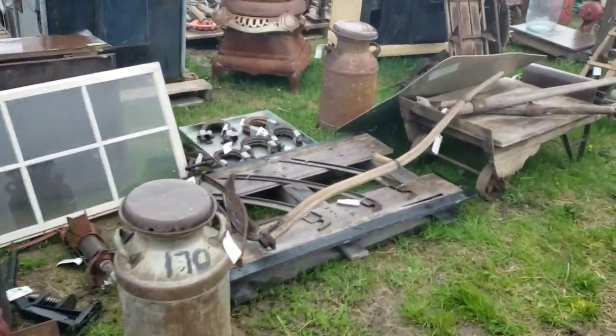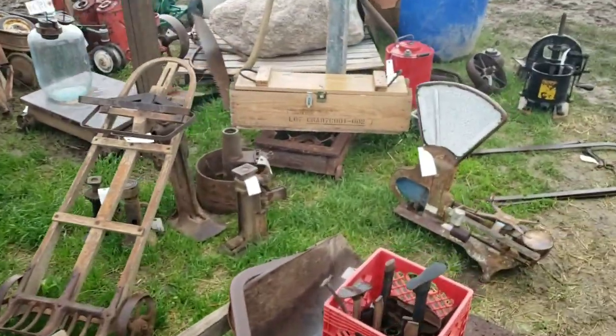I mean, this is just, I told you, this is Christmas morning for me. I had a hard time sleeping last night. So I love these auctions. These are the best.